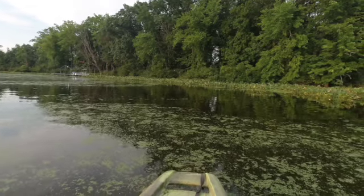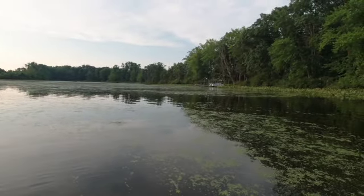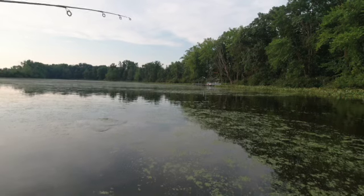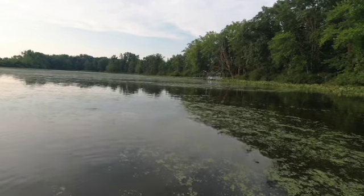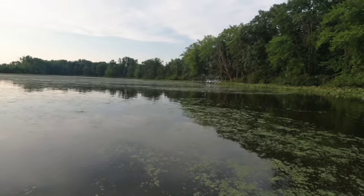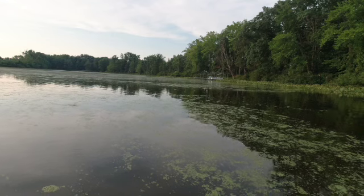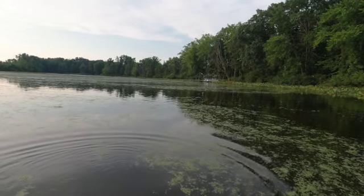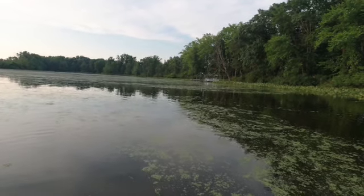I think I got one. I got one. Don't feel very big. But I didn't get skunked. How's that? Okay, we didn't get skunked. Maybe that means you're gonna start biting. We'll see.